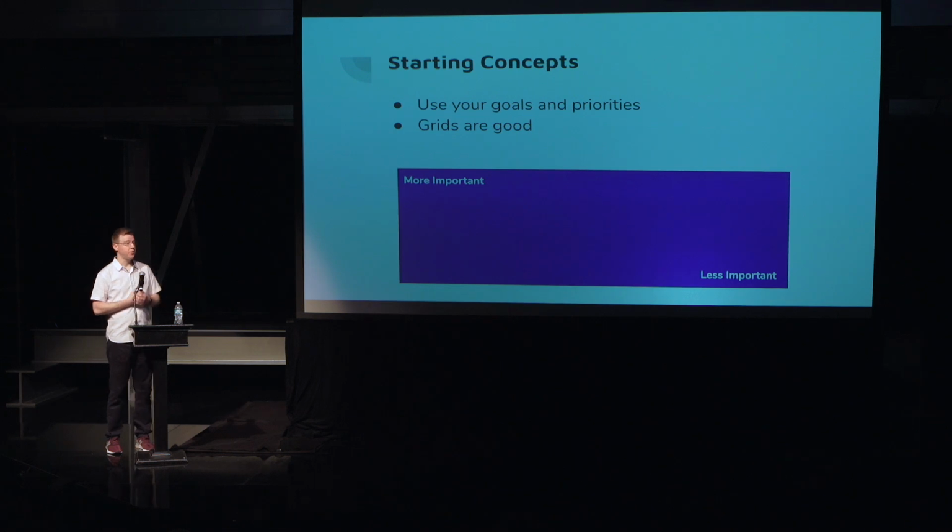So the first thing is we've got our goals and priorities. That's basically table stakes for every slide, right? You've got goals, you've got priorities, you've got a spec, work through that. The next thing is that grids are pretty good. They're good partially because they just work for people. We're good at compartmentalizing and seeing them with our eyes, but also because basically every tool in the ecosystem works this way.